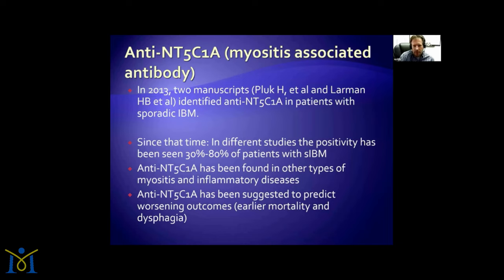Mozafar discussed and Dr. Goyle's paper showed, it's been suggested that NT5C1A may predict worsening outcomes, whether that's earlier mortality. And there was a question about, you know, what does that mean, earlier mortality? Mortality is very prolonged. Like the mortality in IBM, we actually tell many patients that you don't have an increase in mortality. So it's really, whenever we're talking about earlier mortality, we shouldn't be thinking on an individual patient basis. We should be thinking on an aggregate patient basis. And so I know one of the questions like, well, what does that mean for me? And that's a hard question to answer whenever we're talking about mortality. The questions that we're trying to answer is, what does that mean for a larger population? So I would not read too much into earlier mortality if you're NT5C1A positive.